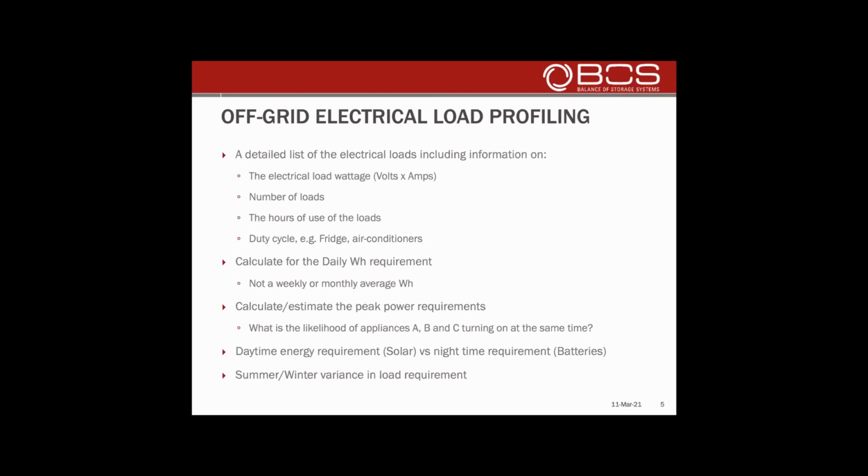Also, begin to get an understanding of what energy would be used during the day and what energy is used at night time. If certain appliances or loads can be optimized for usage during daylight hours and reduce the nighttime consumption, that can have a positive impact on your system sizing and costs.